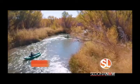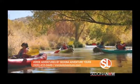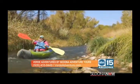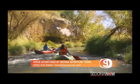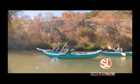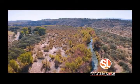Whether you're 3 or 93 and want to spend a whole day or just a few hours, we have several different tour options to choose from. You can float leisurely down the river on a tube, or if you seek a little more action, you can paddle it down in your own inflatable kayak. On all of our adventures, our well-trained and professional staff of guides and shuttle drivers will provide you with exceptional information on geology, hydrology, archaeology, history, flora, and fauna.